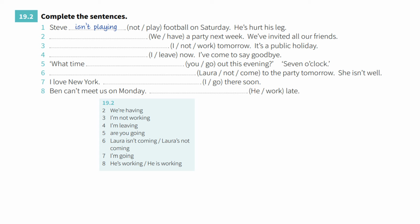We have a party next week, so we are having a party. We are having a party next week. We've invited all our friends.